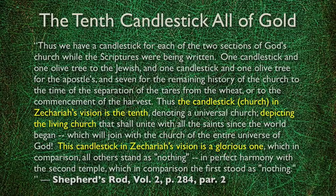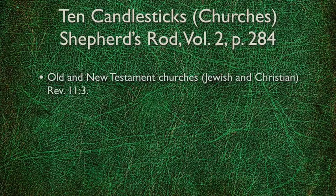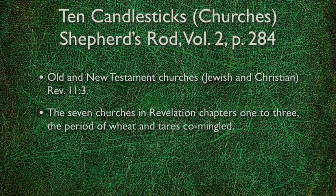So let us summarize here on the next slide where these 10 candlesticks of churches come from. We have the Old and New Testament churches, the Jewish and the Christian. And that's found in Revelation chapter 11, verse 3. The next seven churches in Revelation are found in Revelation chapters 1 to 3. The period of the wheat and tares commingled.